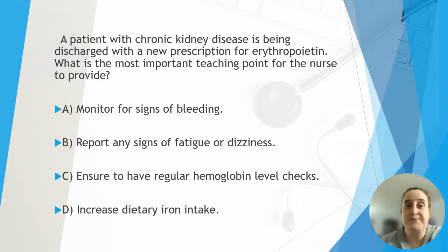So, question number 2. A patient with chronic kidney disease is being discharged with a new prescription for erythropoietin. What is the most important teaching point for the nurse to provide? So basically, we read the question a further 3 times. We highlight keywords and what it is the question is actually asking. So we break down the question. We have a patient with a history of chronic kidney disease. They're being discharged. They're being dispensed a new medication, erythropoietin. So what is the most important teaching point for the nurse to provide? Basically, they're looking for you to educate the patient in relation to this medication.